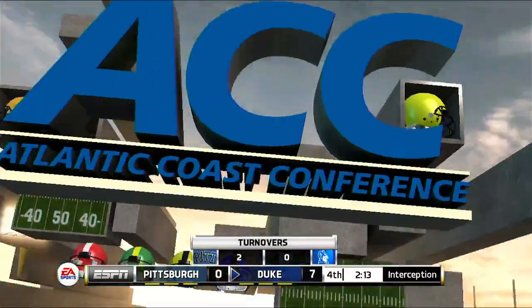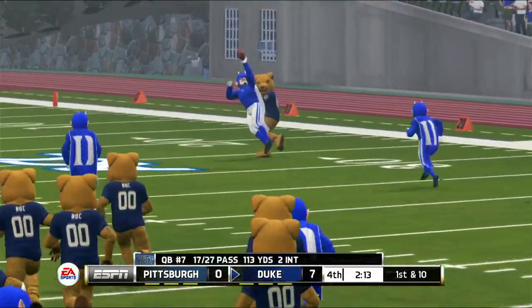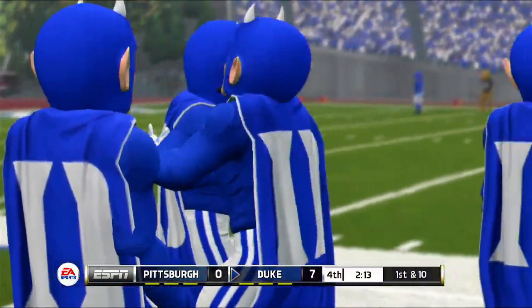And that is an absolutely huge turnover for this defense. They couldn't have picked that off at a better time. Just a horrible decision by the quarterback trying to force that pass, especially at this point in the game.